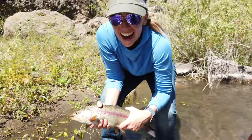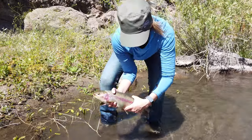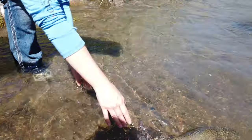I casted out kind of by the fast moving water and kind of just let it drift into this little pocket by a rock and just let it sit there. And I knew there had to be a fish in there. And lo and behold, there was a fish.